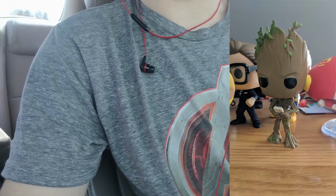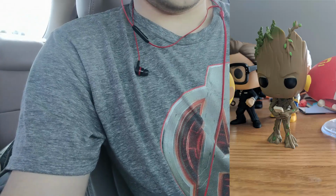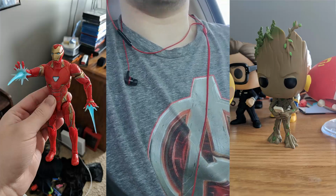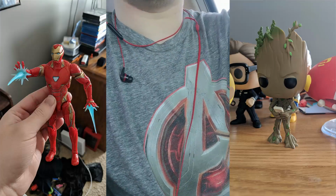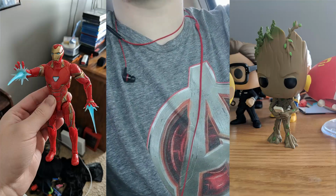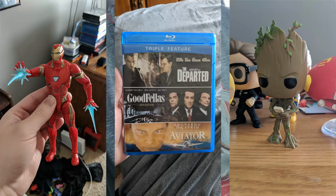So the things that I bought from that trip were the Toys R Us exclusive Groot Pop, which has Groot holding a different piece in his hands, and the Avengers Infinity War Iron Man Legends figure, which is a pretty cool addition to my 6-inch figure collection. No, that's all I bought there, because I remember I bought a 3-pack of Goodfellas, Aviator, and The Departed from FYE that very same day. I was thinking of something third I bought from Toys R Us, but that's not it, actually, at all.